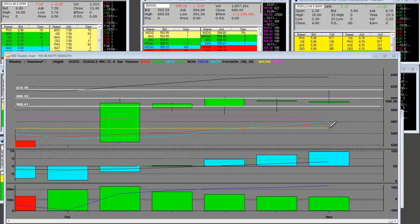And you are above both the 10 and the 20, and the 20 is above the 100 week, and you can see that clearly. That's very bullish for Google. So outside of market manipulation and worldwide events and forced liquidations, it still remains a very strong trend. That will not change based on the evidence that I have presented here now.